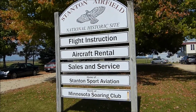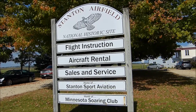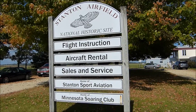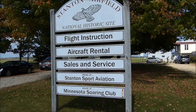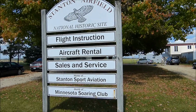Hi, well, we're on our way to Kenan Falls today, but we decided to drive out a little further. We're at Stanton Air Field. This is on Route 19, and it's west of Kenan Falls. They have their hangars open, so we're going to take a walk through some of their hangars. And there's also some gliders going today, so we're going to watch some of those for a while.